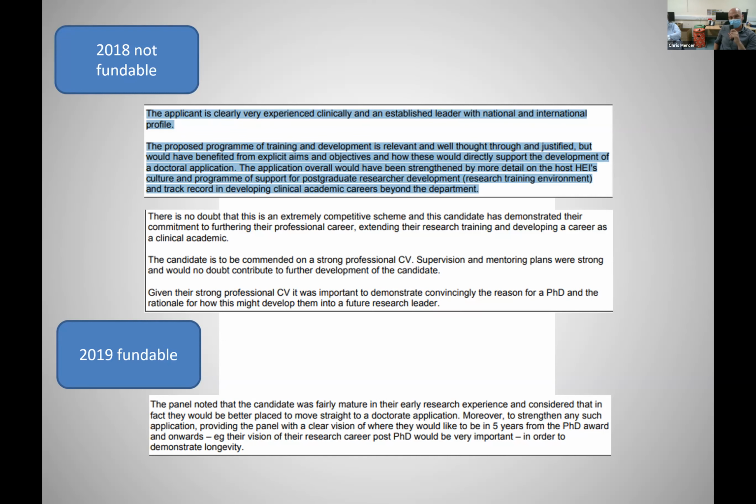So the steer was very much around looking at how the award would develop me as a researcher in the years ahead. So in the bottom, in the second paragraph there, you can see it says, given strong professional CV, I should have really demonstrated the reason for a PhD and how that was going to benefit me developing myself as a research leader. So after the disappointment of the first knockback, I kind of dusted myself down and thought, okay, well, these are tough awards to get, so let's have another go.